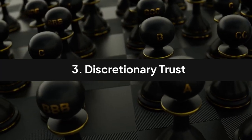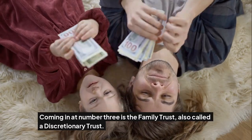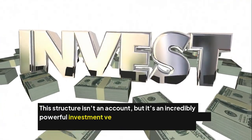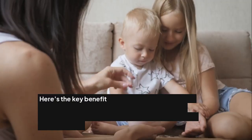Section 3. Discretionary trust. Coming in at number 3 is the family trust, also called a discretionary trust. This structure isn't an account, but it's an incredibly powerful investment vehicle for people looking to grow wealth while managing tax across family members. Here's the key benefit.